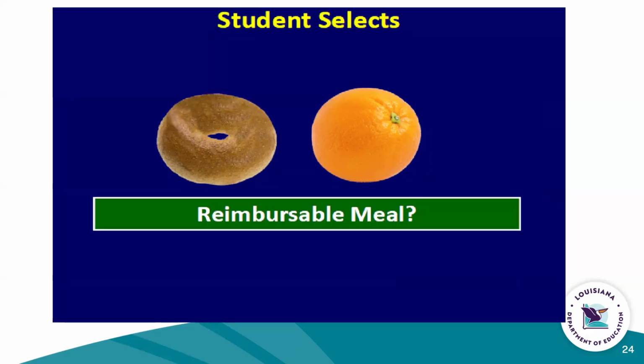Yes, this would be a reimbursable meal. This child selected a bagel and an orange. It contains 3 food items. Remember that with breakfast, we are thinking in terms of items. So we have 2 grains and 1 fruit.